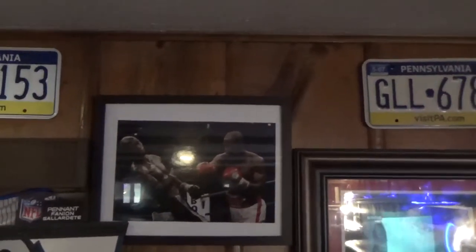And then that's Bernard Hopkins and Antonio Tarver, you know. The Antonio Tarver, Rocky guy. He was in Rocky Balboa, I guess that was. I don't know if you can see with the glare again.